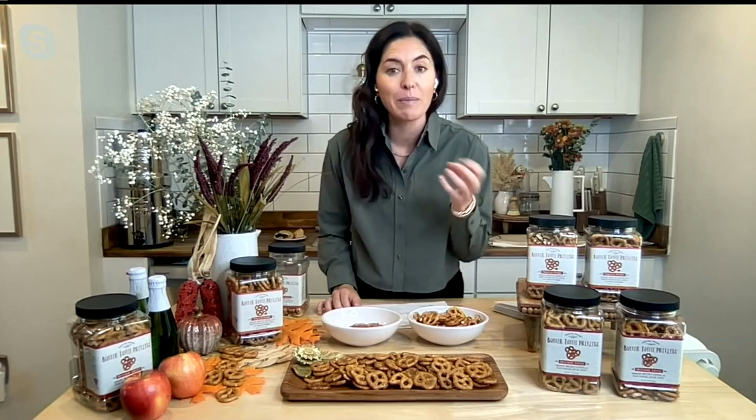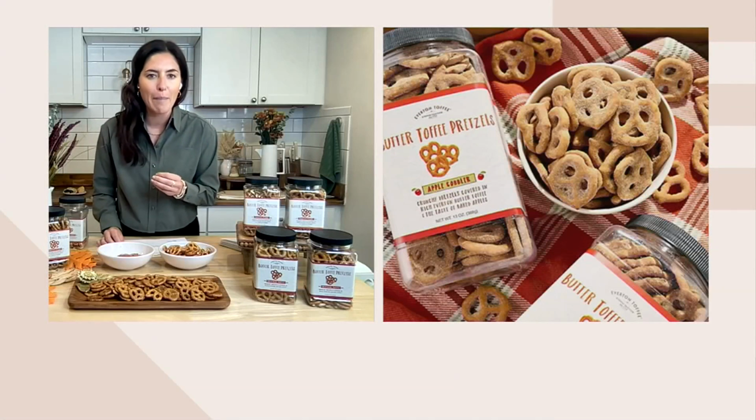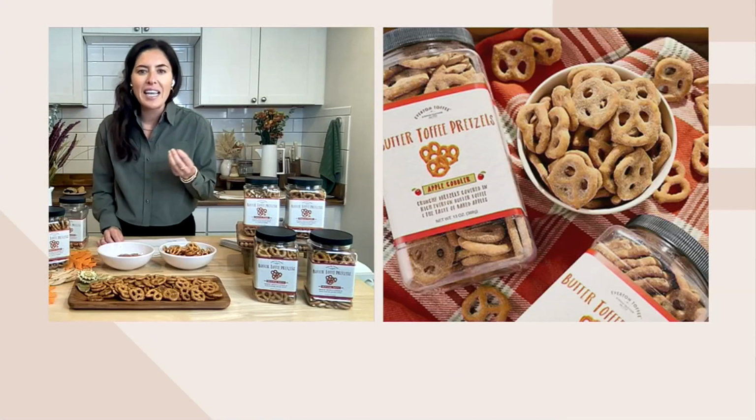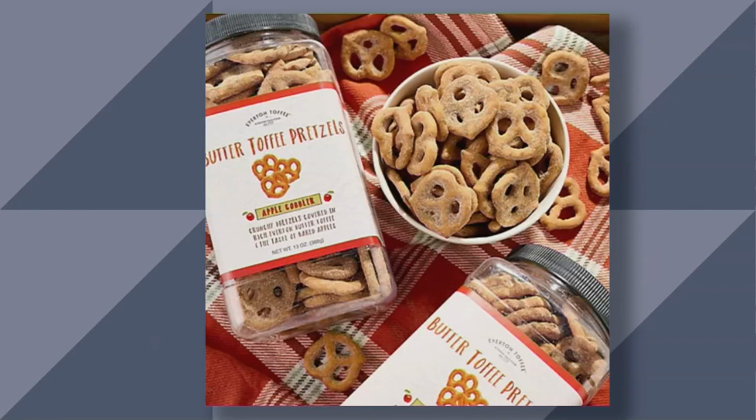The first one you're getting is an apple cobbler. If you know anything about apple cobbler, those are fresh-picked apples, diced and sliced, and baked with a topping that's like a cobbler crust mixture that is browned and delicious. So we've captured all of those flavors, the little bit of tart from those fresh apples, that delicious savory sweet on top, and we've packaged it into this delicious pretzel, which you're seeing in a really close-up shot there.